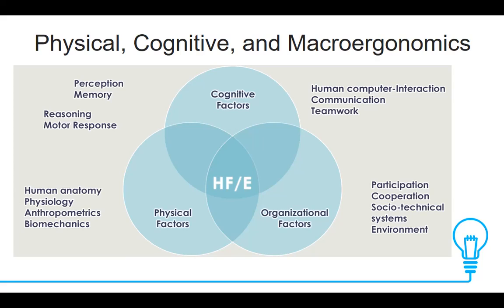There are three domains of ergonomics. It's actually physical, cognitive, and macroergonomics or organizational ergonomics. So it's actually quite different between these three dimensions. And in order to provide a good education in human factors and ergonomics, an institution needs to provide a complete and comprehensive lecture in the physical, cognitive, and also macroergonomics.